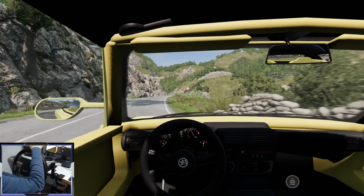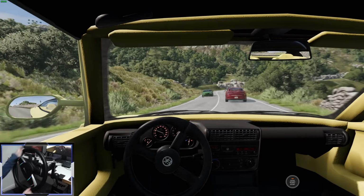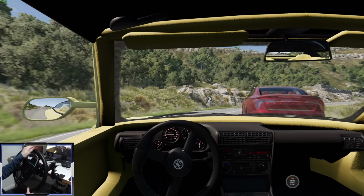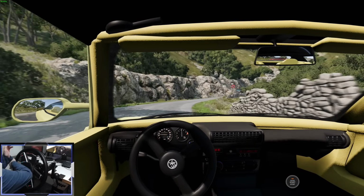Oh, getting a bit of a drift there. Wow, okay, so it doesn't have quite enough power to have a full drift, but when you do get some oversteer, you can catch it so easily. Very easy car to drift, this one. Oh, look at that. The control. Oh my, how did I do that?